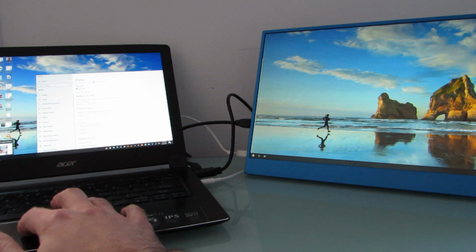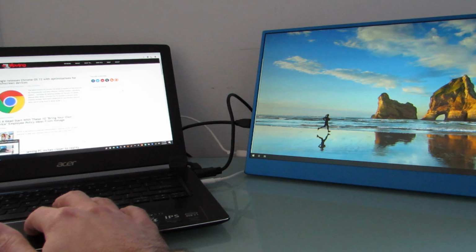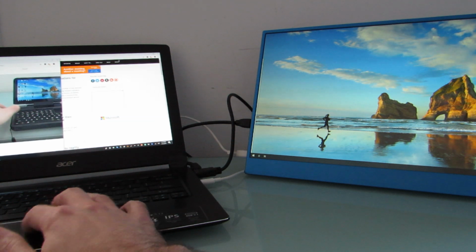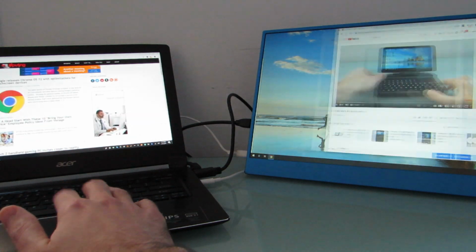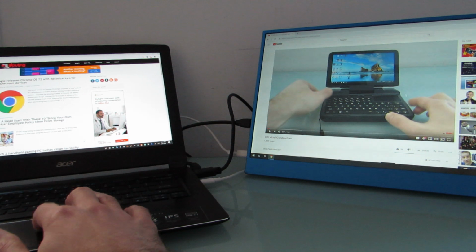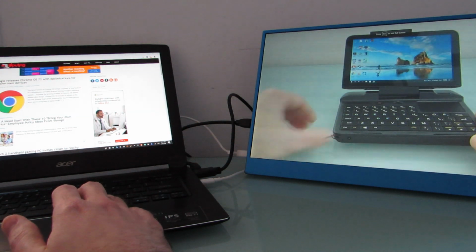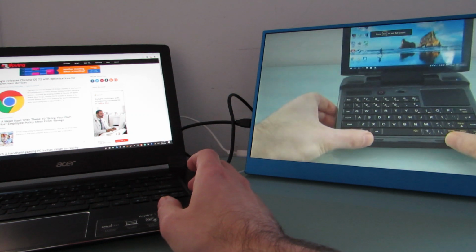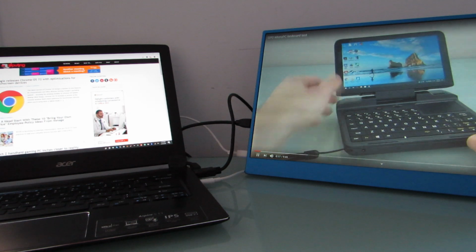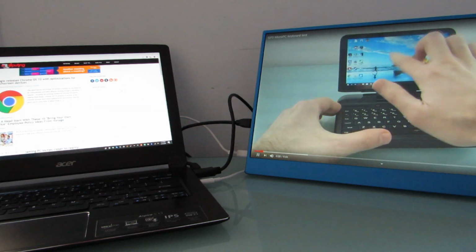So for instance, say I wanted to open a web browser in one window and then watch a video in the other window. That would be something that I could do. I could edit documents on one while watching videos on the other. So we've got a video playing on one screen, we've got this happening on the other. And then if I wanted to, I could pause with the touchscreen.